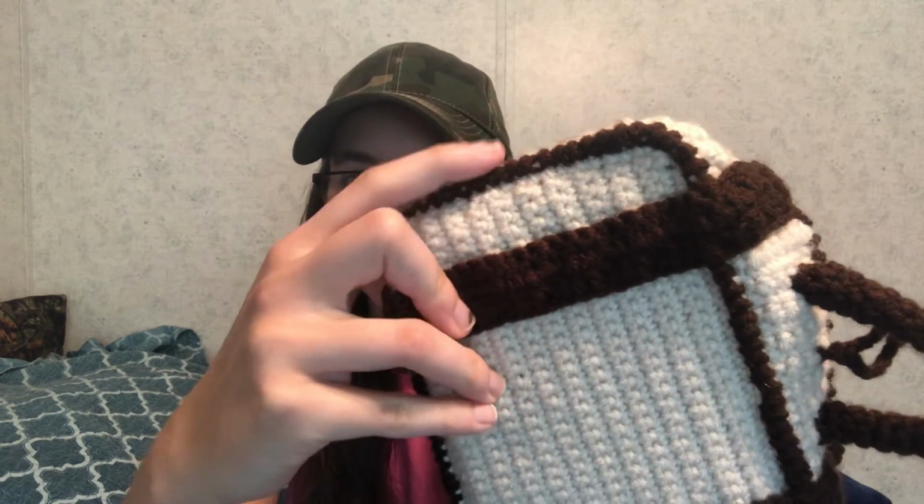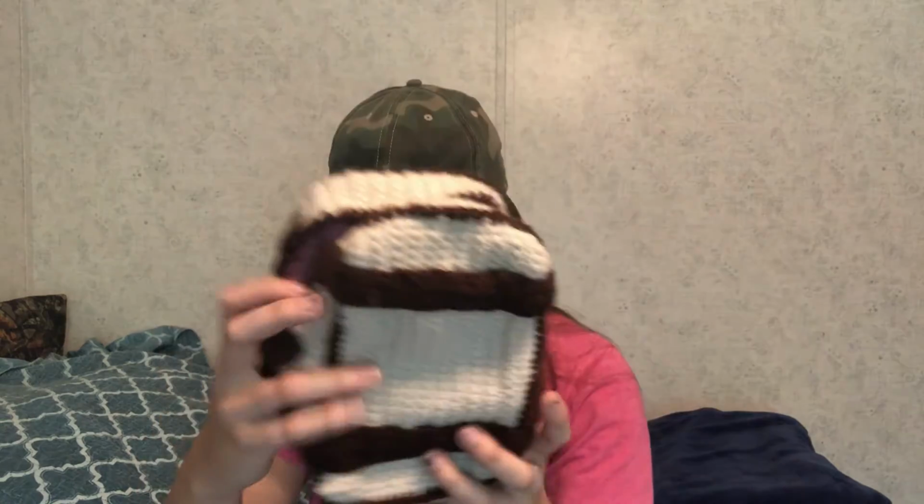Would I make this again? Probably not, because these are reverse single crochets right here. And I absolutely hate making those. I made them everywhere through here. But yeah, overall, I think it turned out pretty good. And I'll be giving this to my little sister.